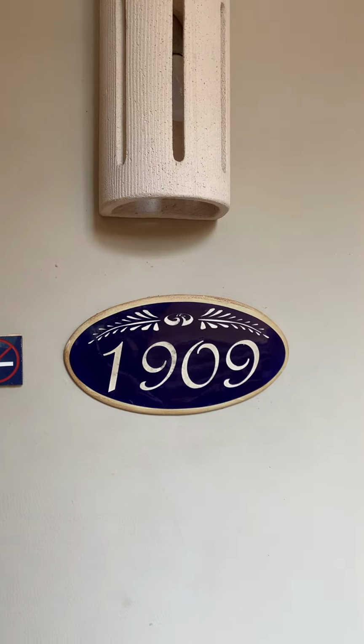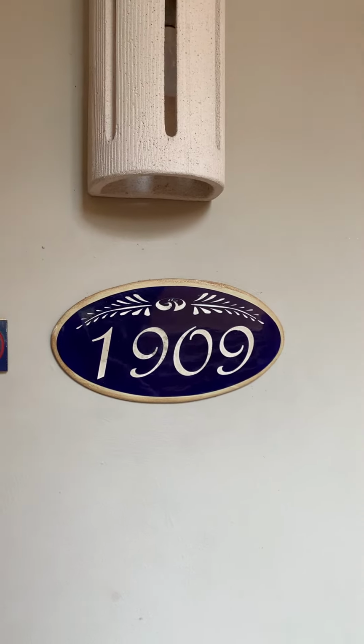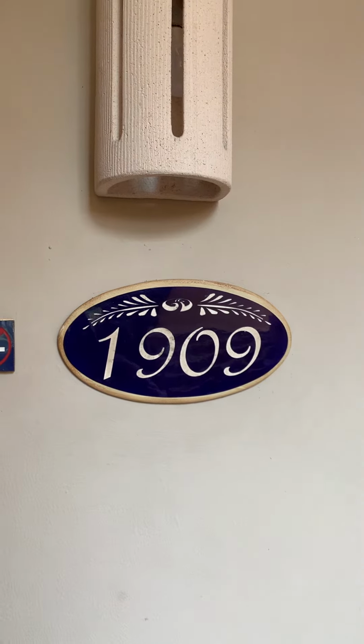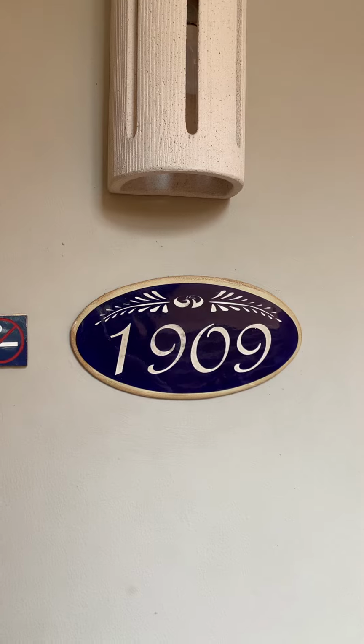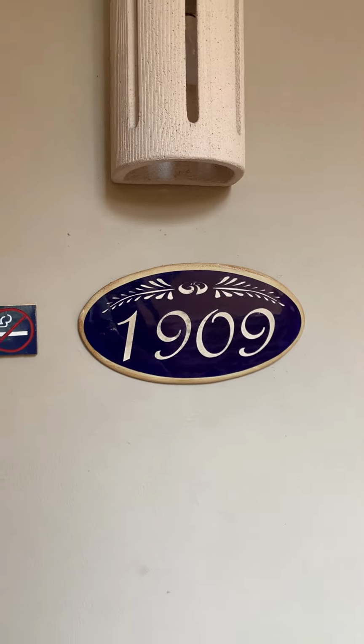This is the Grand Palladium, Colonial side. It will last a couple months before they do a refurbishment on this place. So what you see now will not be what you'll be getting most likely.